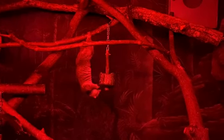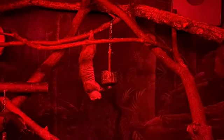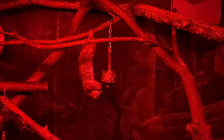Someone wants to know, how old is Chaga? Chaga is an old man. He is actually fairly old for a potto. He's about 32.